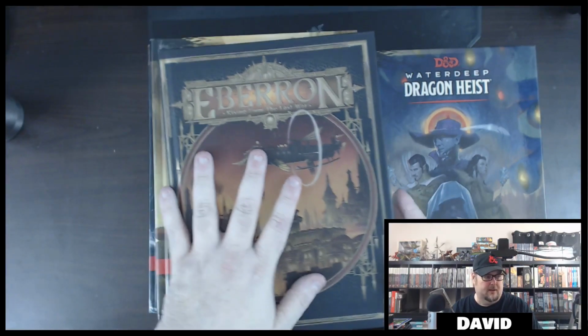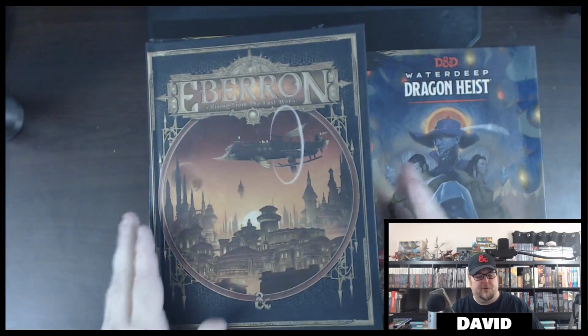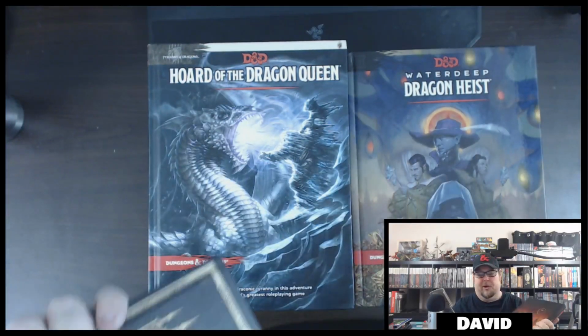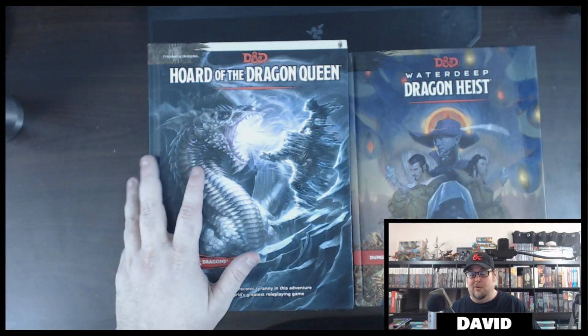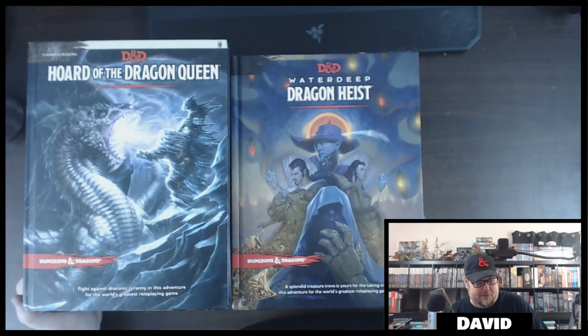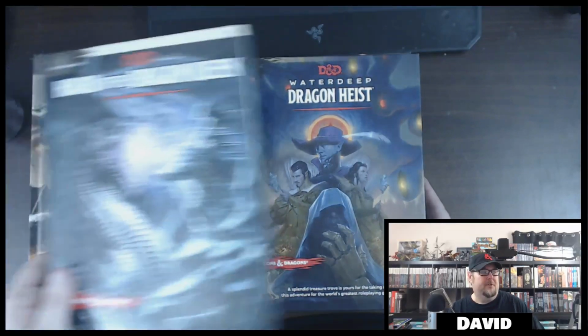And then here's the collector's edition cover as well, which I just started recently getting the collector's editions, which I actually really regret not doing, because the early collector's editions, like Volo's and stuff, those things are like $500 for a collector's edition book. So, no, crazy. So now let's get into the adventures.